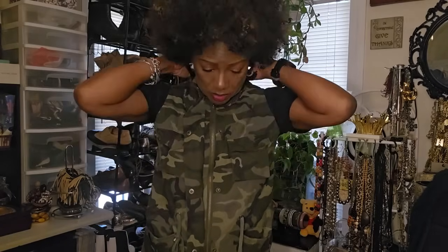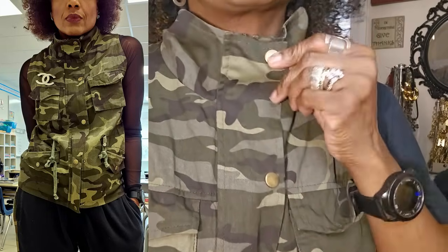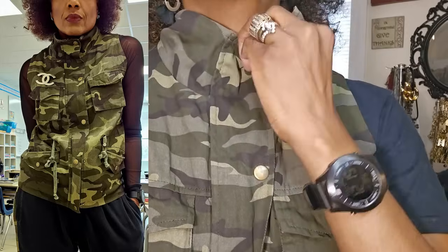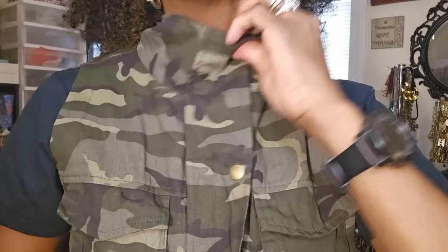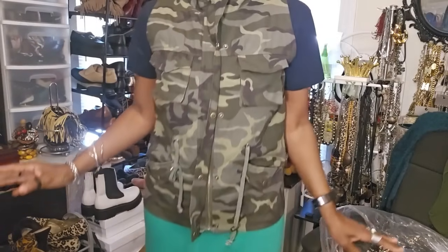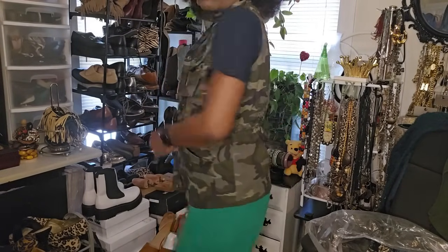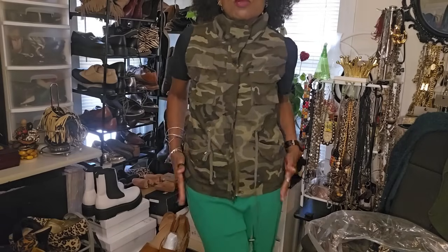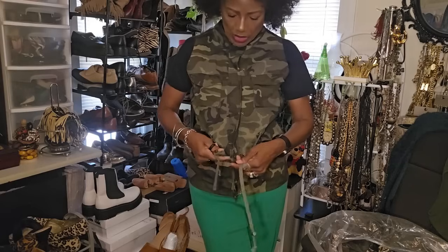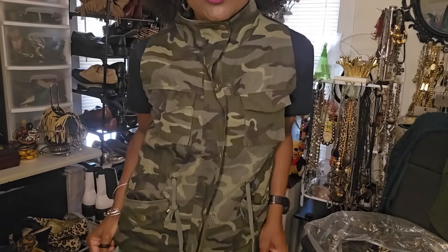Okay. Look at the collar. Love this. Look how that collar goes. Then it has this snap. You can put it over like that. There you go. Bring it down so you can see. It goes down to here. It has these drawstrings right here, but I don't think I'll use them unless I have something I want tapered in. But yes, love it. Really cute.